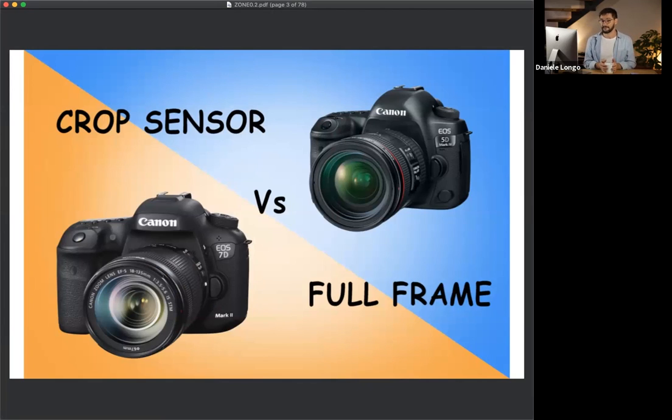We talked about sensors last time, and we mentioned that there are some sensors that are larger than others. On the most commonly used cameras, which are the DSLRs and the mirrorless, which we'll see in a second, the number one question is, are we going to buy a full frame, or are we going to buy a crop sensor, and which one is best and so on?